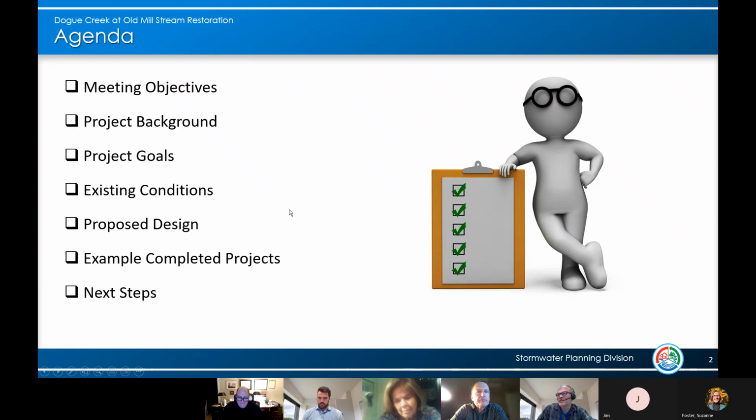So the agenda: objectives, project background, goals, existing conditions, proposed design, example completed projects, and next steps. Please feel free to ask any questions during this agenda. We could go back and forth.